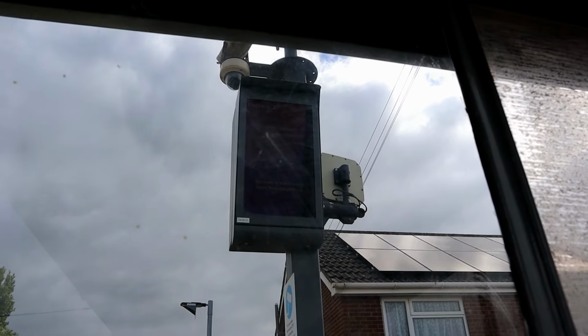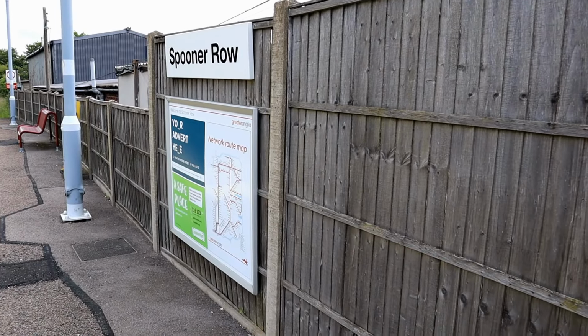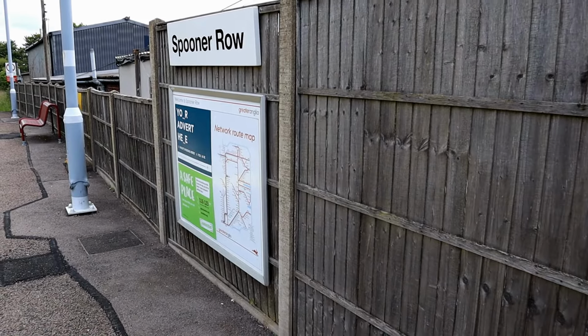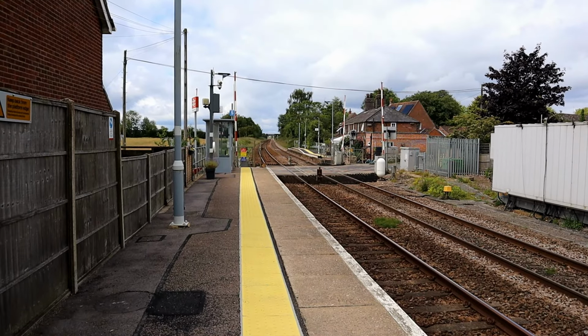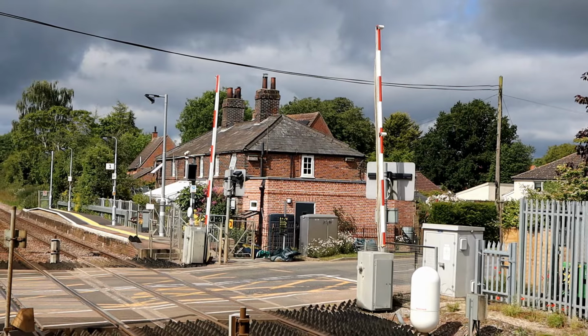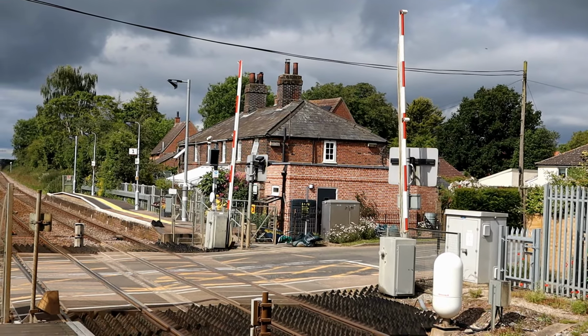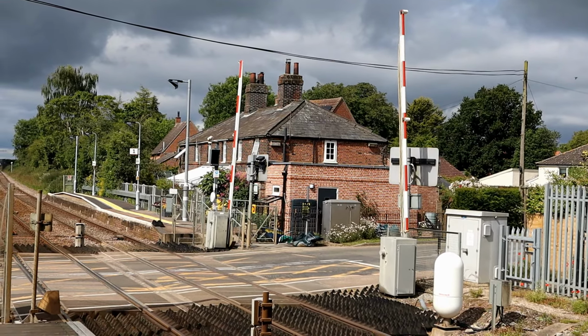We've also got good old benches, station sign, and plenty of information posters. You do have a nice view of that curve there and a lovely straight run along there. If you're going to spot at Spooner Row, I recommend platform two. Although we haven't got any railway buildings at the station anymore, we do still have the railway cottages back over on the platform one side.